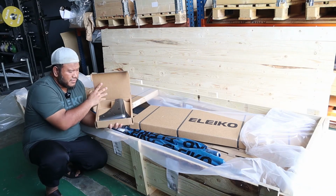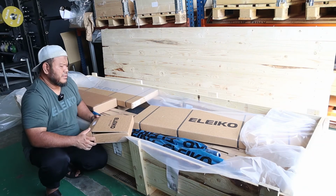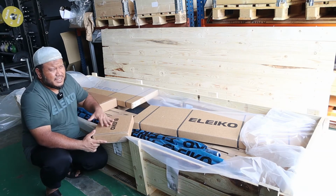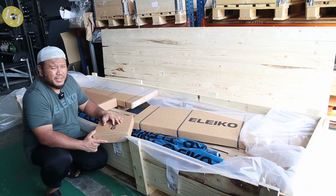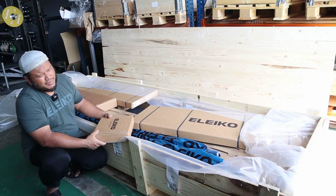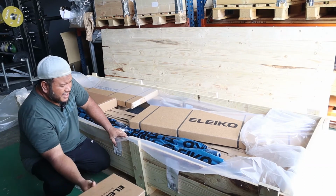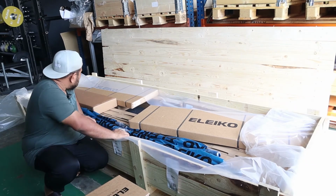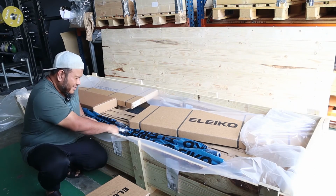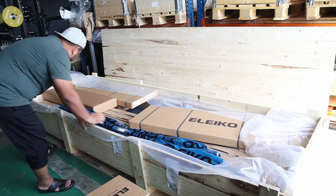Yeah, ta-da! So this particular performance weightlifting platform is supposed to be a showroom unit, and I'm supposed to put it up there, but I don't know. I feel like if somebody wants it, I might just as well sell it and then use that profit to buy another platform. Okay, what else do we have here?